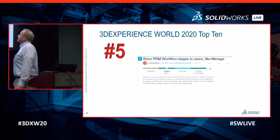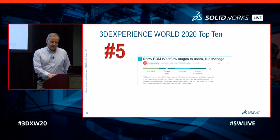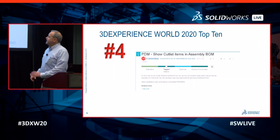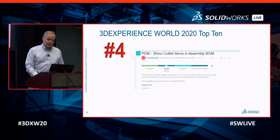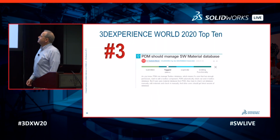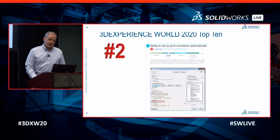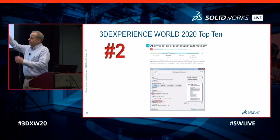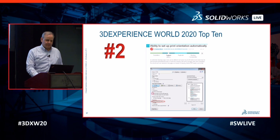Number 5, show PDM workflow stages to users as we do in Manage. Number 4, PDM again, show cut list items in Assembly BOM. Number 3, PDM should manage SolidWorks materials database. Number 2, ability to set up print orientation automatically. Again, great information where they even did some design work for us.